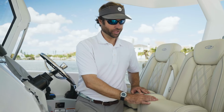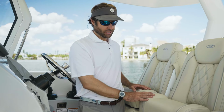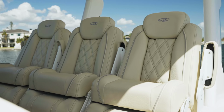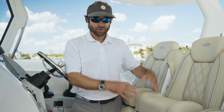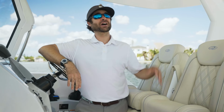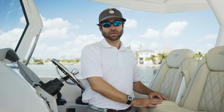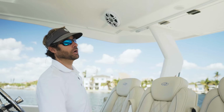The helm of the 33 SAV is super feature rich. Regal has done a lot, starting with the triple bolster seats. Each one independently operates its captain's chair bolster with the armrest, so you can really choose whether you want to sit or stand. We have tons of headroom, right? I'm only 5'9", but if I had a friend here that was well over 6 feet, they would have no problem enjoying this hardtop. We have full wraparound side curtains on this model.